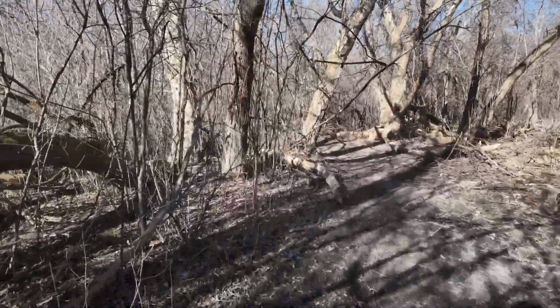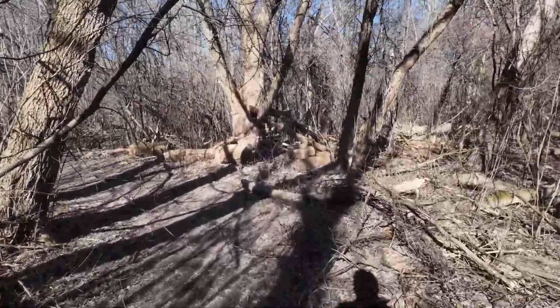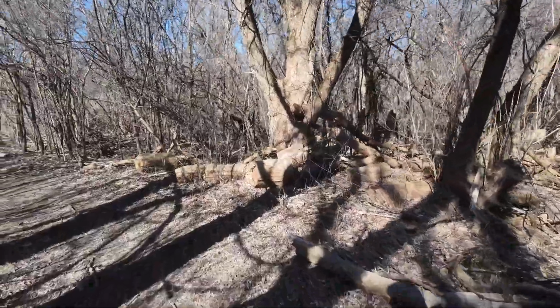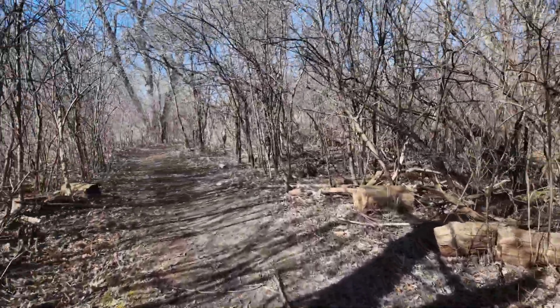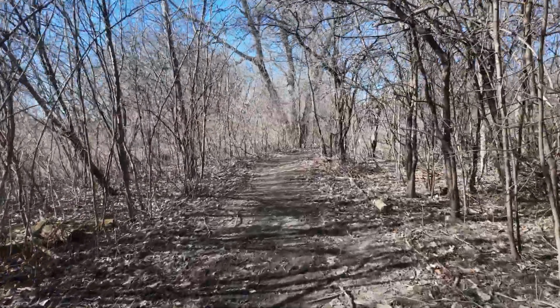Because there's another one of these Lake Forest open lands that I want to do where it has a staircase that goes down to Lake Michigan. I don't know if I'll do that. I'm going to film that video next, but I don't know which one I'm going to post first.